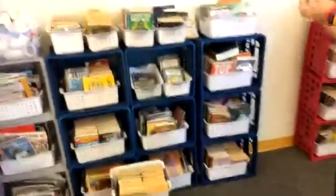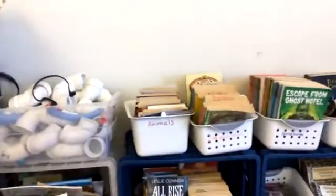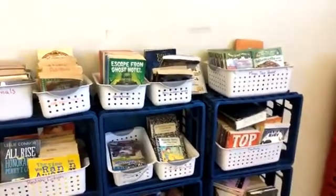They'll go through the books. They'll bring it back. And they're labeled by genre, or by series, or topic. So it's a little bit easier for the kids to find what they're looking for, and theoretically, it's easier for them to put it back where it belongs.